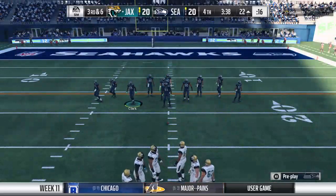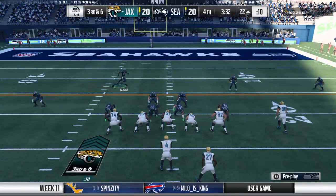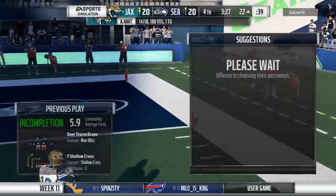One of the bigger plays in the game thus far, and the crowd getting into it as we come up on a big third down. From the gun, Hart. And this is going to be incomplete.